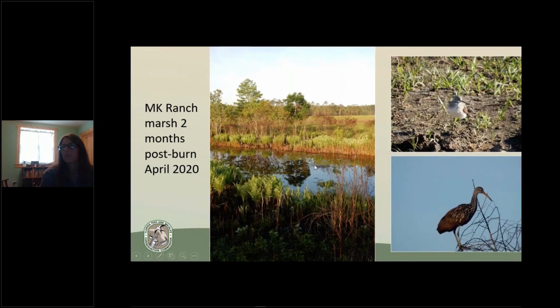This is another picture of one of those large canals that are going to try to be addressed during this restoration project. Some of the birds, limpkin, and I'm pretty sure that's a solitary sandpiper, but I'm not great with shorebirds. So I saw those two characters down there again when I was doing a secretive marsh bird survey.